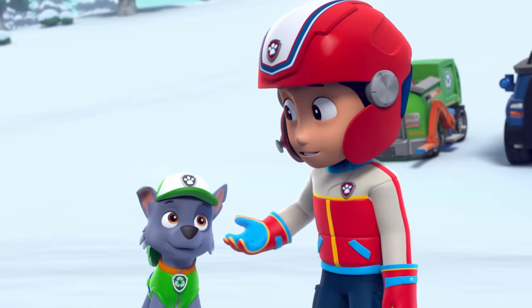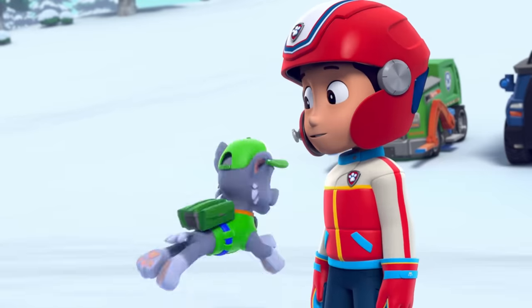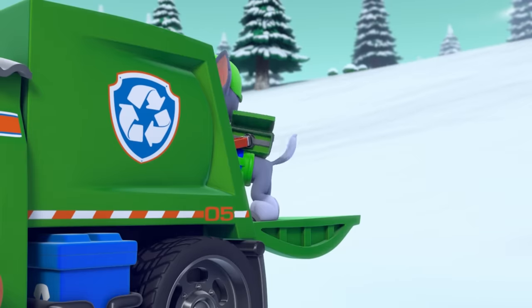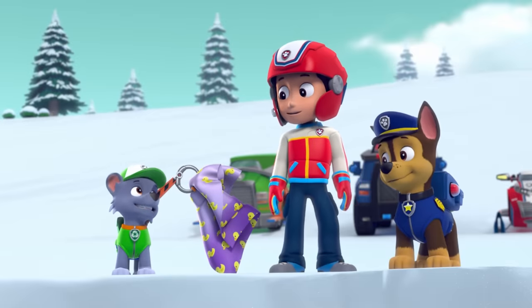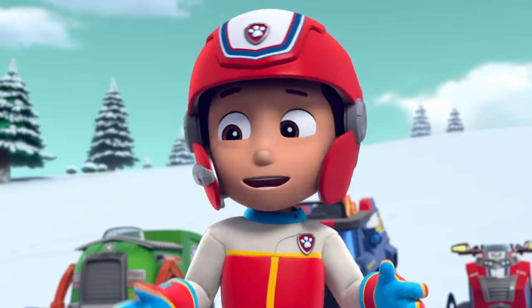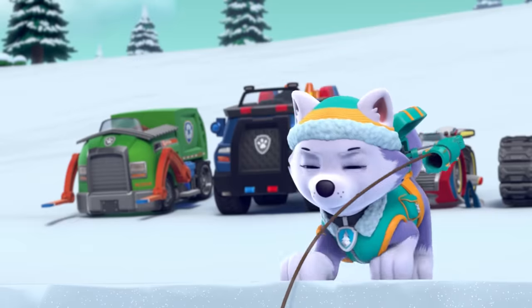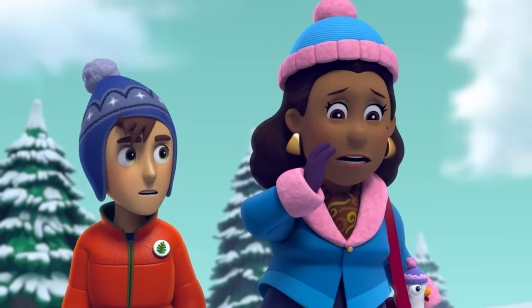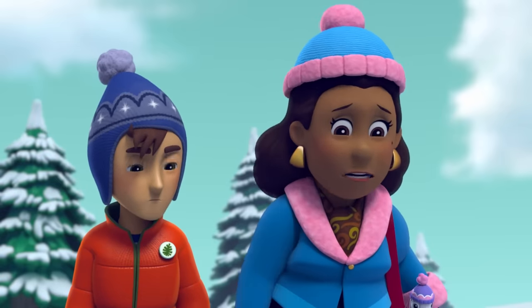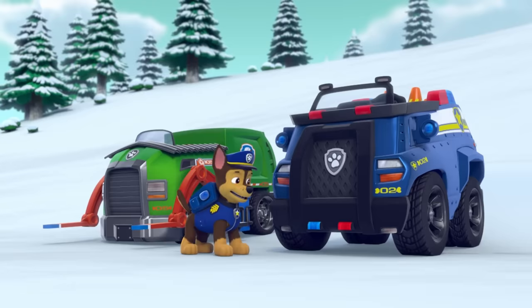Hey, Rocky, do you have something we could wrap around the sculpture to gently lift it up? I sure do. How about this old shower curtain? It'll make a perfect sling. Okay, Everest, shoot down your grapple. Okay, send down the sling. Careful, Ryder. That sculpture is one of a kind. Chase, send down your winch hook. Rawr, winch.